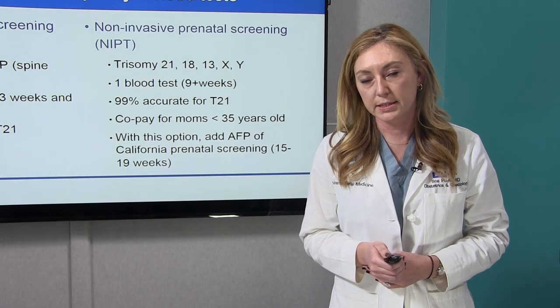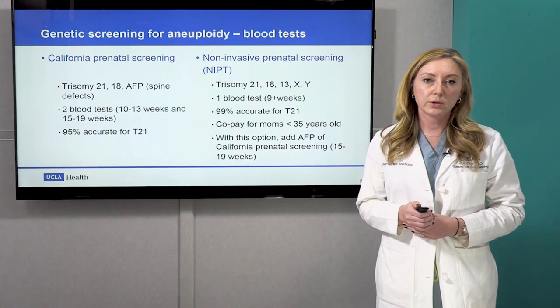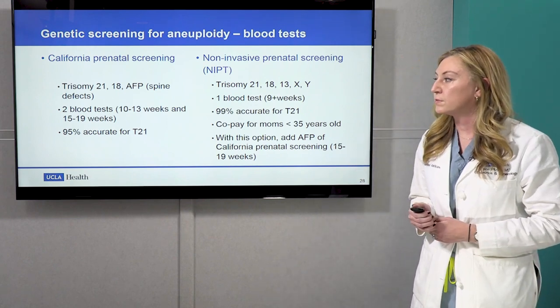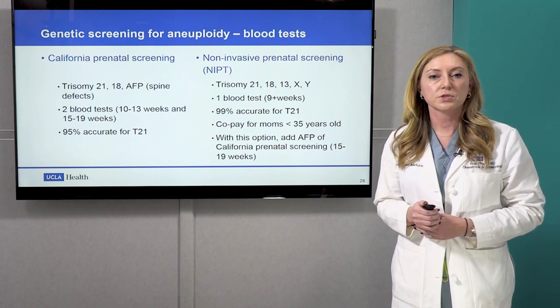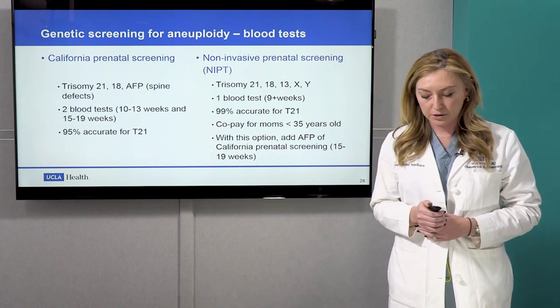So there's two blood tests that we do. The first is called the California prenatal screen. This is a two-component test. The first is done between 10 and 13 weeks, and the second is done between 15 and 19 weeks. This looks for trisomy 21, trisomy 18, as well as the alpha fetal protein, which looks for spine defects in the baby. This picks up Down syndrome with about 95% accuracy.